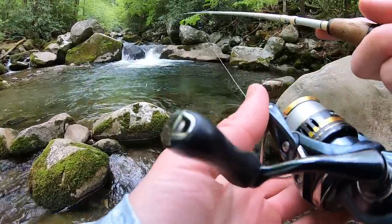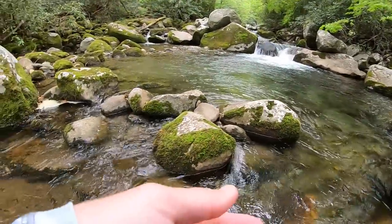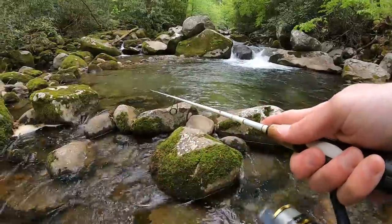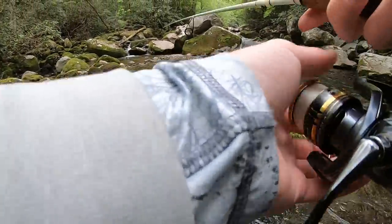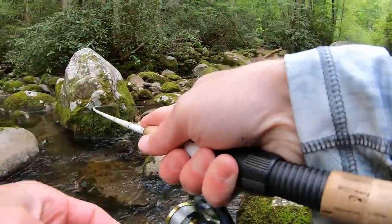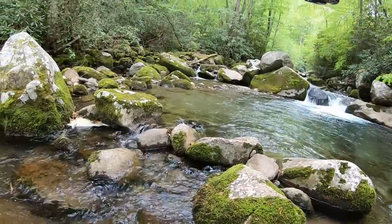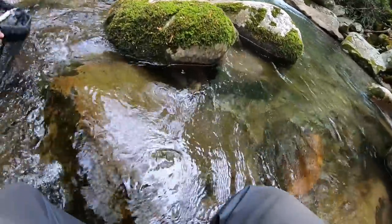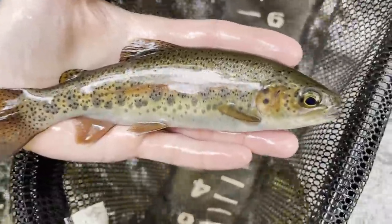Oh my gosh. I just saw like 4 or 5 trout chase my spinner. Oh, fish on. Nice rainbow. Another beauty.